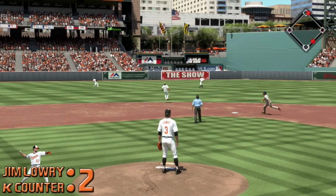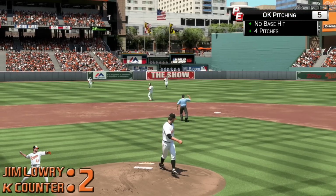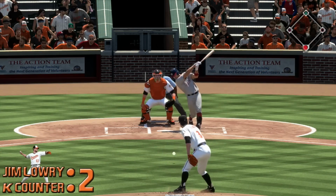He's going to fly this one to very shallow center field. Jones will drift under it, and this time he will make the play for the third out of the third inning here. Actually, that was the fourth inning, so now we're on to the fifth already. Still a 3-0 ball game now. Washington on top, 1-2 count.